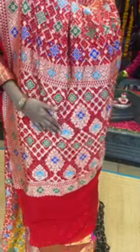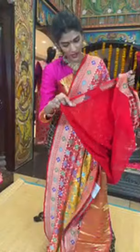Let me show you the pallu, which has floral butties and Bandhini dots on it, with a contrasting blouse in red color. This is the blouse for the saree.